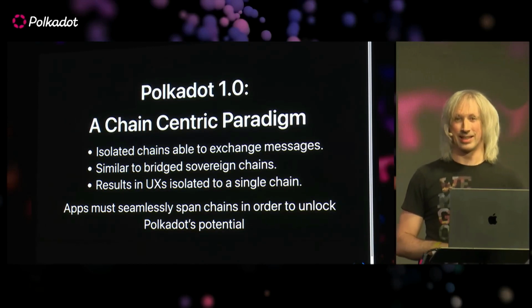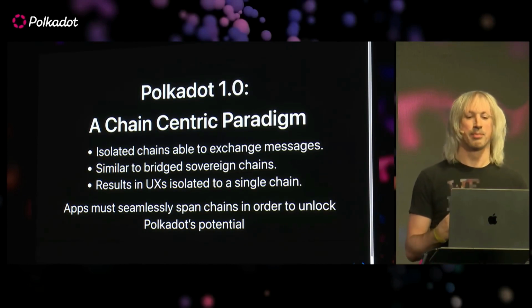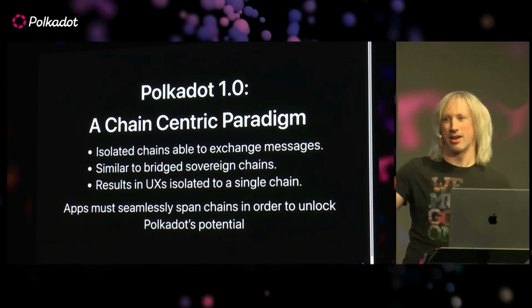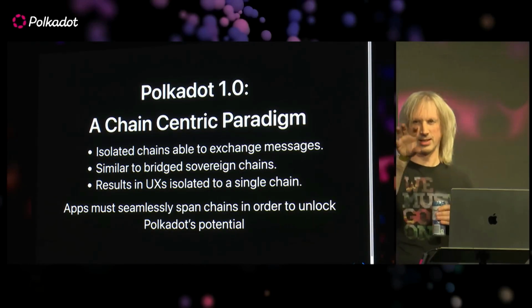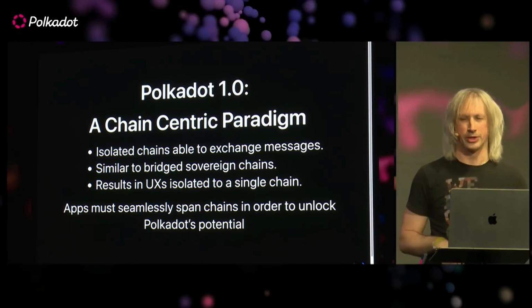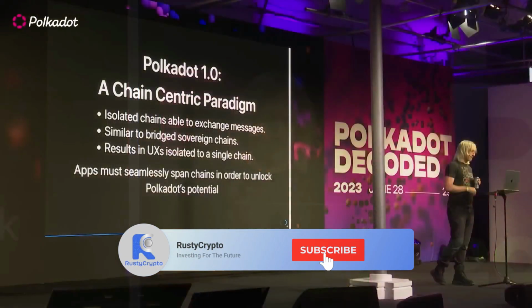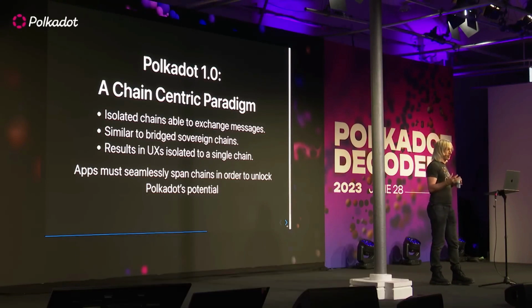It's not dramatically, as in terms of a model, it's not dramatically dissimilar to having just completely separate chains that have bridges built between each other, right? The main difference is that there's like this blob in the middle called the relay chain. And if you come at it from that perspective, you miss a lot of the value of Polkadot. This results in fragmented user experiences.